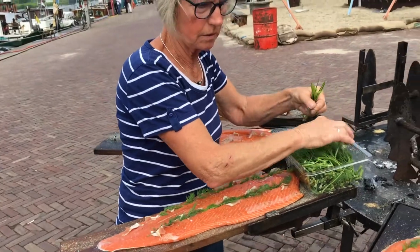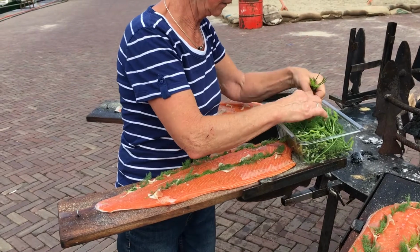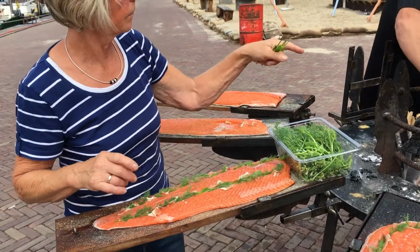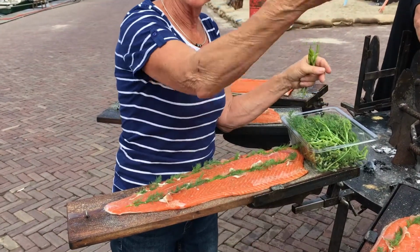Salmon. Yes. With how do you call it? Serrano ham. And dille. We call it dille in Holland. Yes. Bij Frankrijk in de buurt. And then we make on the fire. And then. Ja, dat is een beetje een nadeel, laat ik het zo zeggen. Put it.